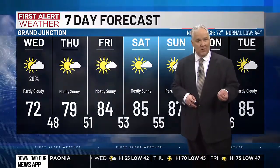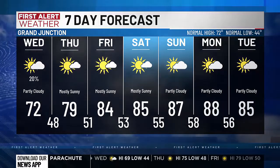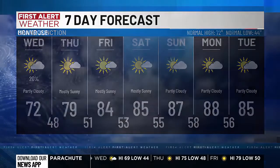So with that bigger snow, we still have these winter storm warnings in the pink and the winter weather advisories in the purple. These again are for areas east of the Continental Divide through 6 a.m. tomorrow. Expect 30s and 40s for lows here on the western slope tonight. We'll be back in the 60s and 70s tomorrow afternoon. We'll call it 72 degrees for Grand Junction around here on Wednesday. Expect 79 degrees on Thursday. 80s come back on Friday, and we'll be in the mid to upper 80s through Tuesday.